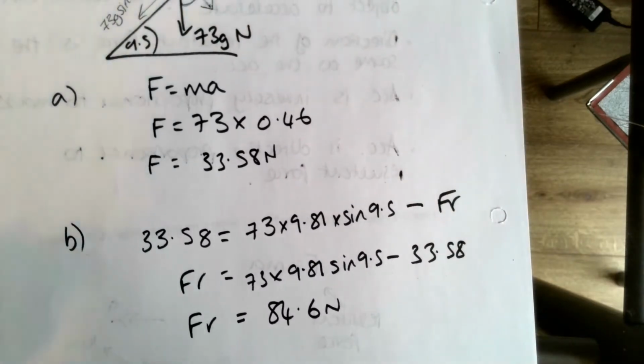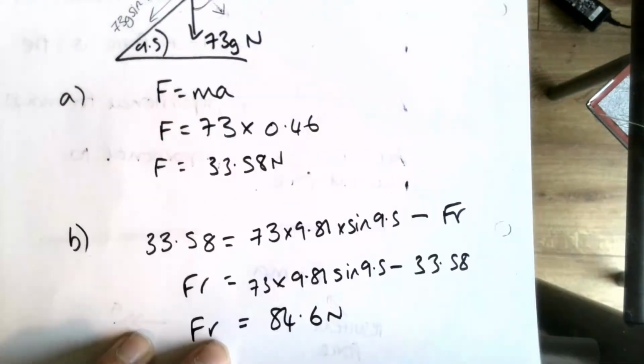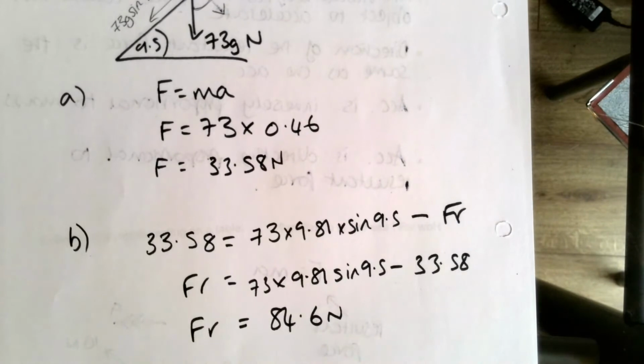Right, now 13D, I need you to get a spare page out somewhere. I can't find my spare pages. Oh, here they are.